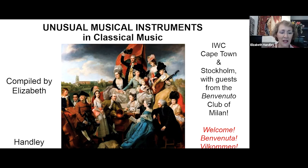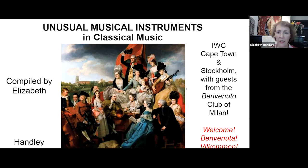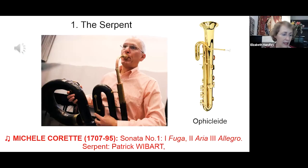So starting with something really bizarre, I want you to have a closer look at this picture of the Sharp family by the artist Zoffany. And focus, can you see my pointer? I don't know if you can see my pointer. This chap in the bottom left-hand corner. Okay, so I go down to the next slide, which gives you this painting again, and then a close-up of that detail. And that chap with the black hat and the brown coat is actually holding a serpent-shaped instrument, and it is called the serpent. And here we see a modern chap playing exactly that thing.